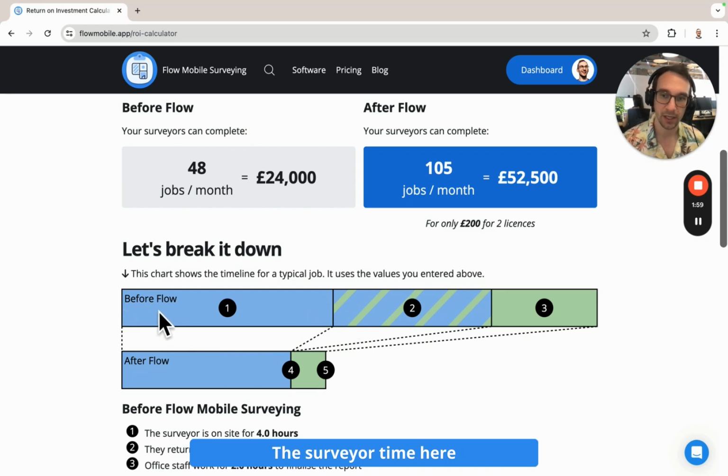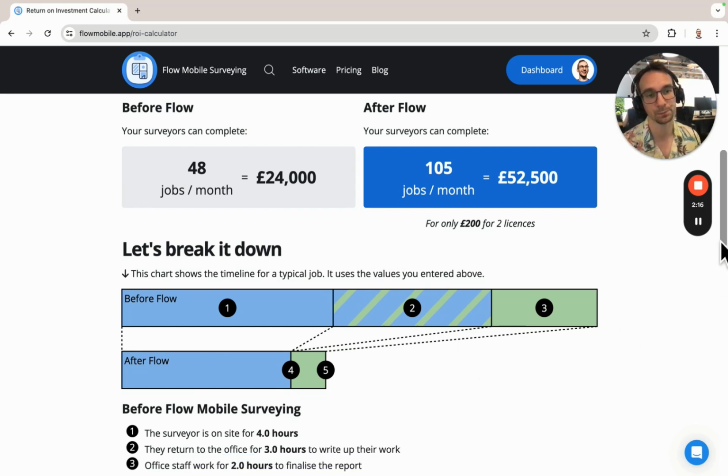So the surveyor time here, you can see 4 plus the 3, so 7 hours until they could potentially go to their next job. But with Flow, they're completing their work on site quicker and they can go straight onto their next job, which is how we see this big change in potential output.